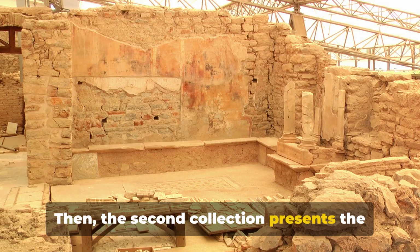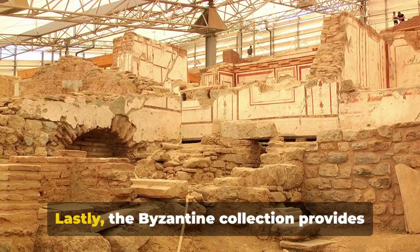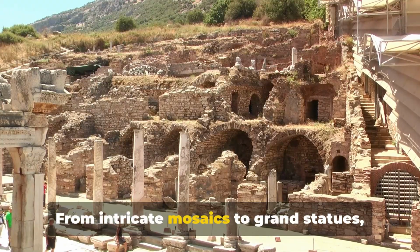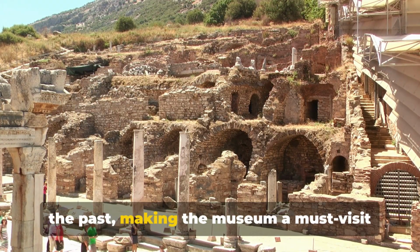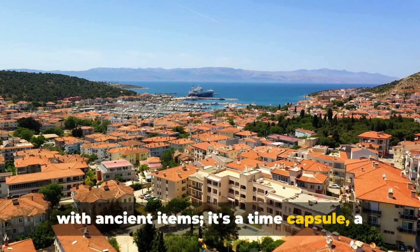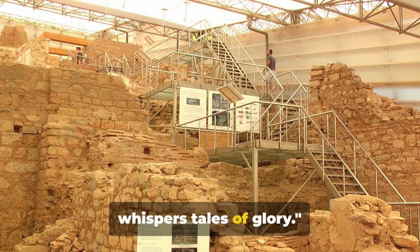Then the second collection presents the classical period, where Greek and Roman influences left indelible marks on Izmir's cultural tapestry. Lastly, the Byzantine collection provides a glimpse into the time when Izmir was a vital part of the Byzantine Empire. From intricate mosaics to grand statues, each artifact paints a vivid picture of the past, making the museum a must-visit for history buffs. The museum is not just a building filled with ancient items, it's a time capsule, a storyteller, a key to understanding Izmir's past. Izmir Archaeology Museum, where the past whispers tales of glory.